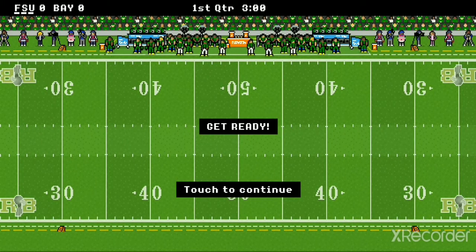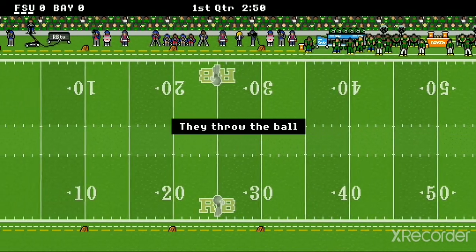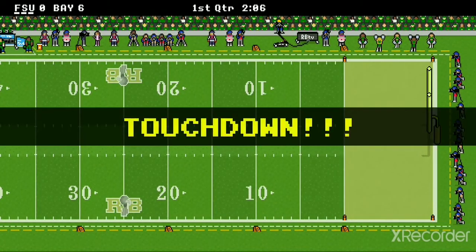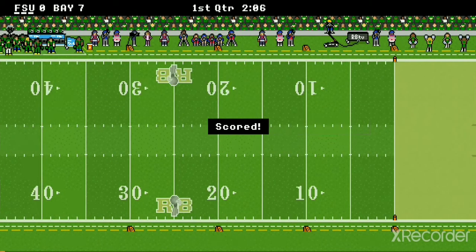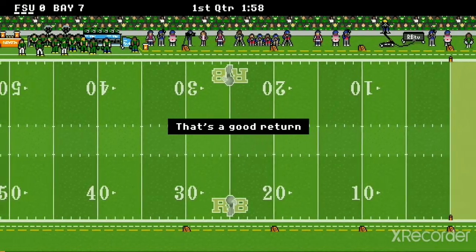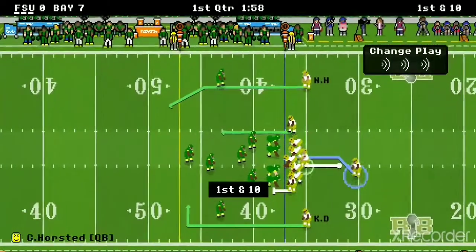Ladies and gentlemen, it's championship time. Retro Bowl championship for the college national championship between the Baylor Bears and your Florida State Seminoles. And right off the bat, Baylor scores a touchdown. They're not playing around here.